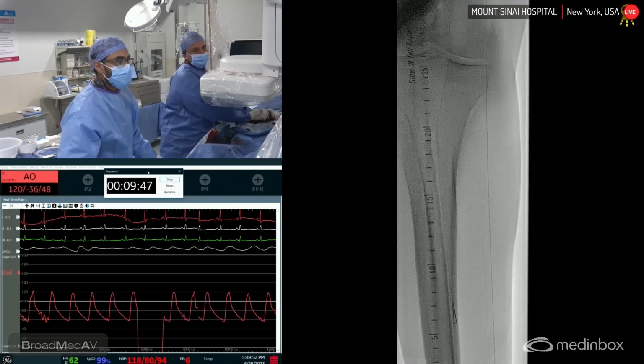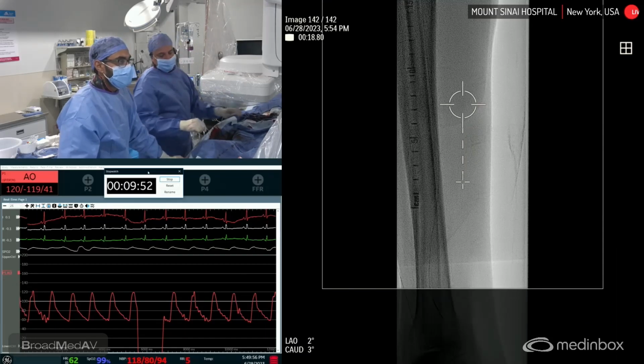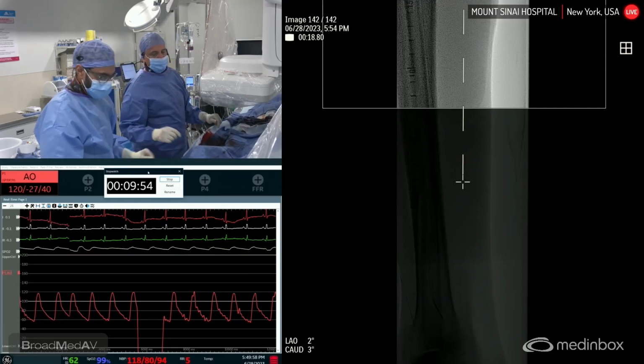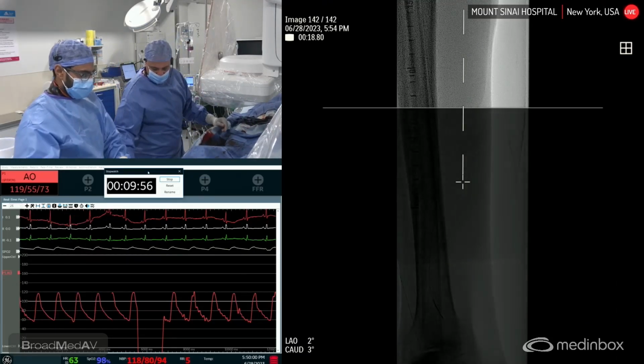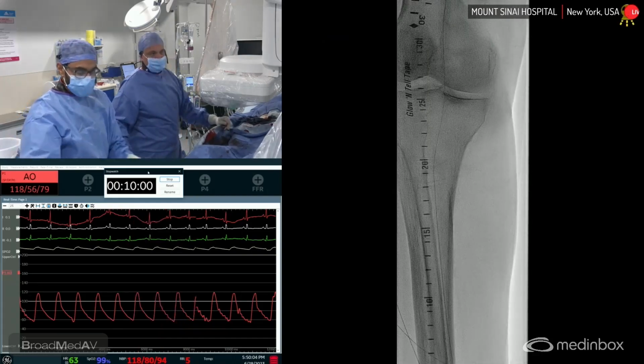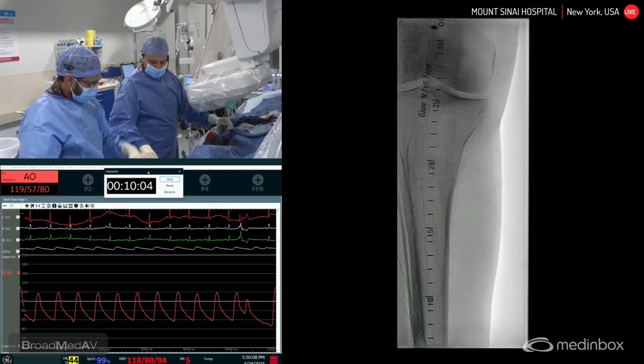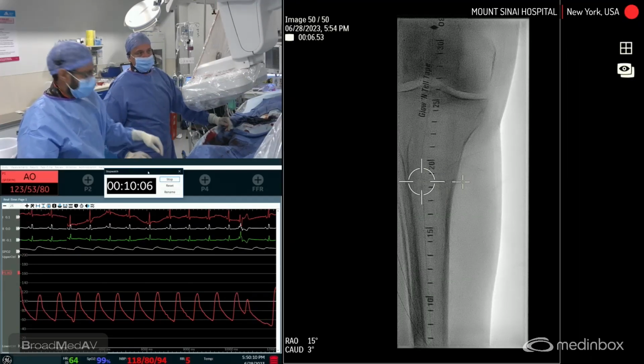All right, that's fine. Perineal is fine. Okay, we got it in the perineal. Okay, so let's get a Serenator, 3.0 short, 30 by 40. The roadmap. So ready.